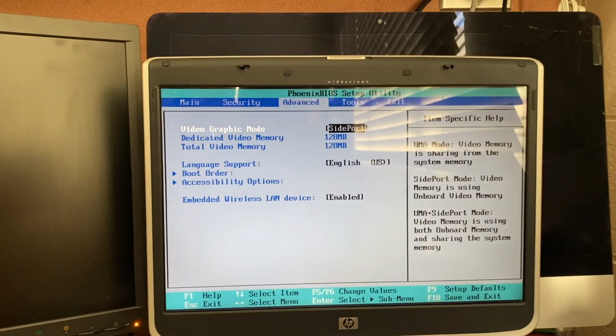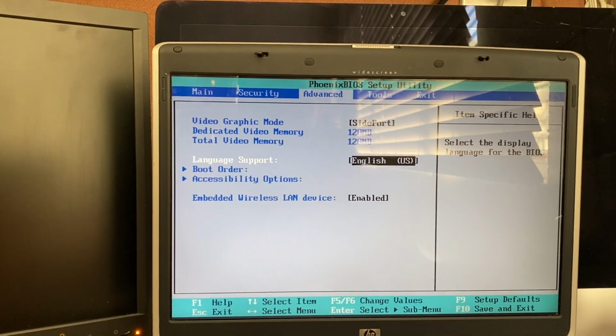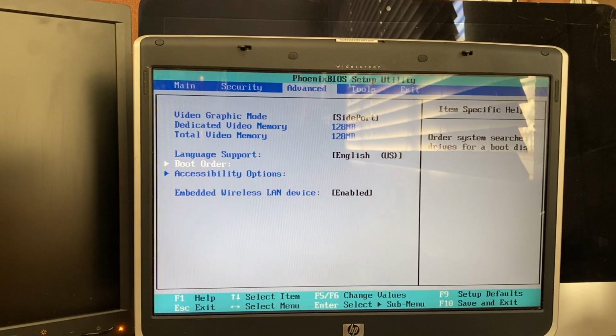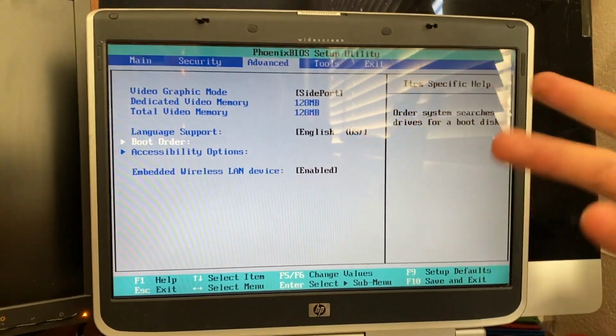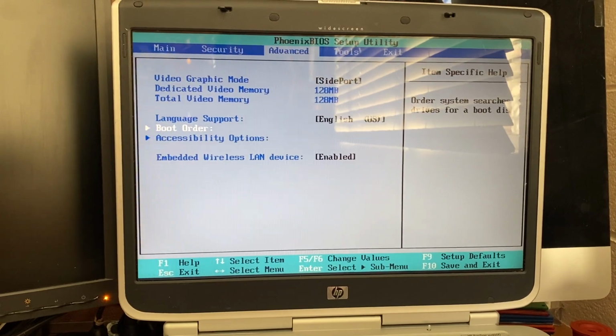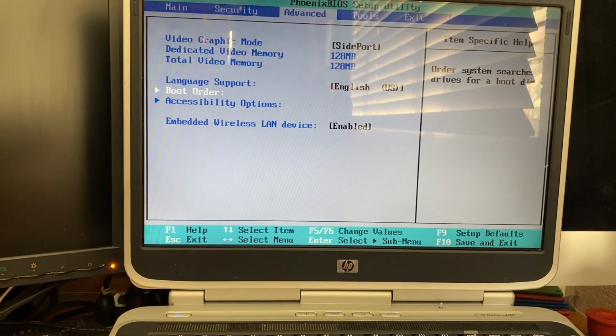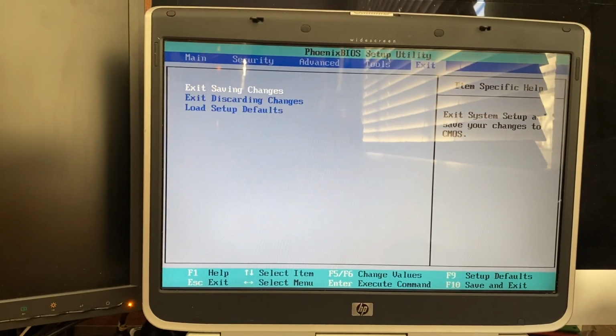Honestly, for a machine like this, 128 megs of VRAM is fine. It'll do the job, and it will have Windows Aero support, which is really nifty. And of course, since this is an Athlon 64, it does have 64-bit support, which is really nice. Obviously, I'd need to have more RAM for that sort of thing, but it is what it is. So anyways, that's all I really wanted to show in the BIOS.